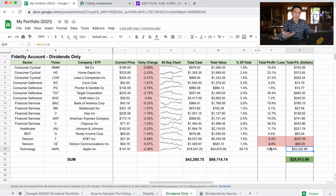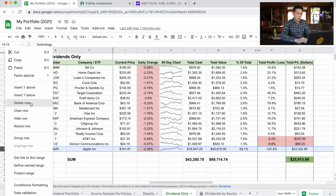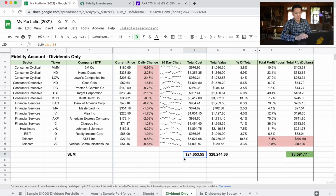Now, if we were to remove Apple, we would actually get a more realistic view of what my dividend portfolio looks like. So let's actually go do that right now. Let's actually delete Apple from the portfolio itself and just see how the portfolio changes a little bit here. By removing Apple, the total cost basis of this portfolio is now $24,000 and the total current value is around $28K. And you can see that this portfolio is up around $3,500 this year, or $3,591, which is around 12%.